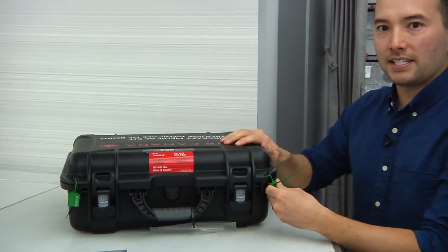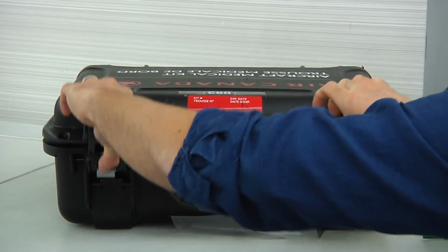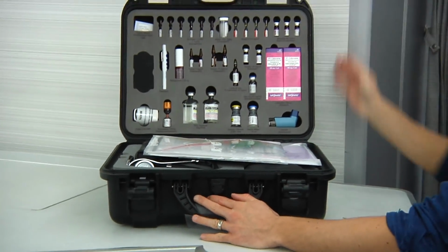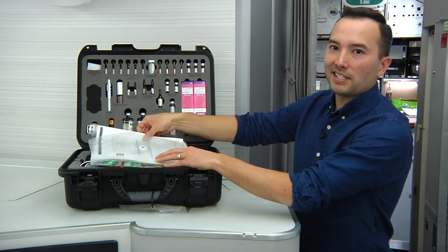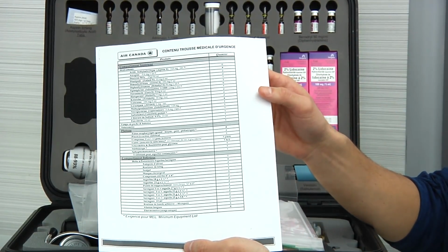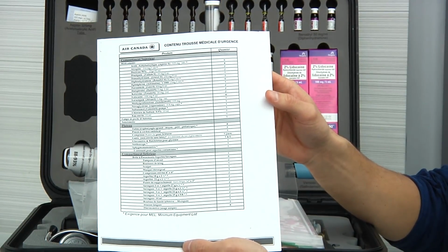First, remove these tabs. Next, unlatch and open the kit. The first thing you'll notice when you open the kit is a bunch of documentation. There's really only a couple things in here that you really should be aware of. The first is a total list content of what is in the kit. Take some time and familiarize yourself with what's available.